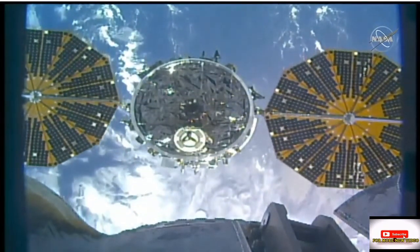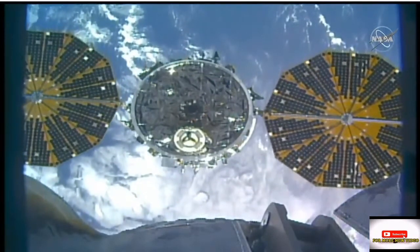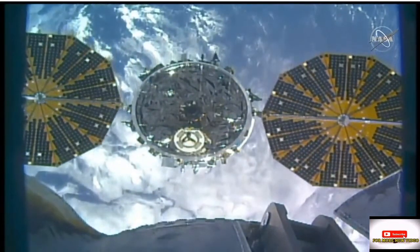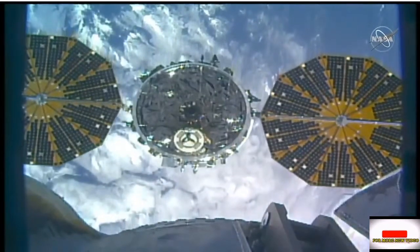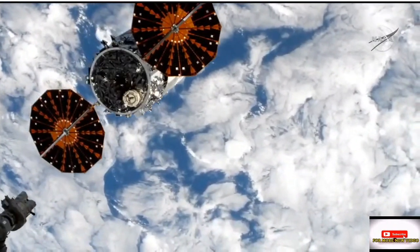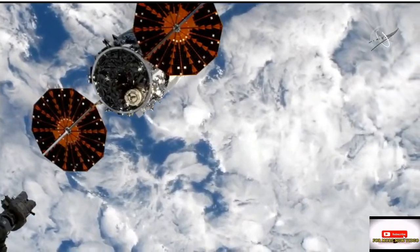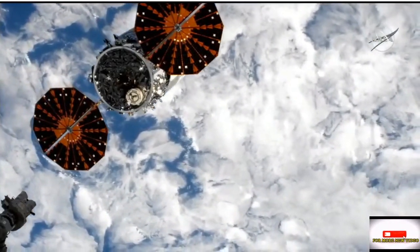And that was the voice of Capcom Norishige Kanai confirming that the back away of the Canadarm2 is now complete. This is the view of the Cygnus spacecraft now flying free over the eastern Pacific Ocean off the coast of Ecuador. It's flying 261 statute miles high.